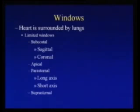Now come to the windows. We know the heart is sitting between the lungs, surrounded all around by the lungs. In the fetal life, lungs are filled with water, so you can get a window through the lungs. After birth, lungs are expanded by air, so you don't have windows from the chest. You have very limited space from the subcostal, suprasternal, parasternal and apical views, from where you have to get the images. So we have very small space between the lungs from where we have to define the heart.